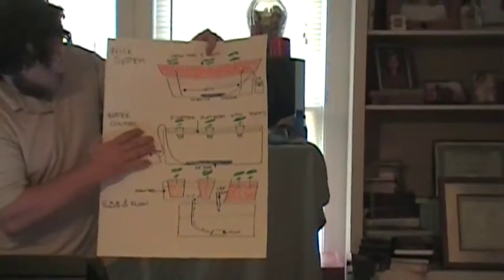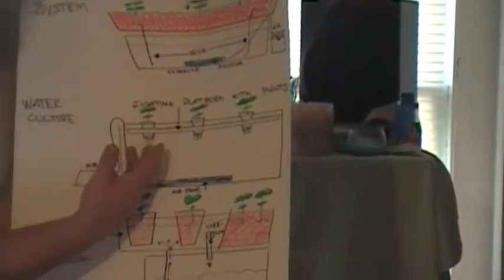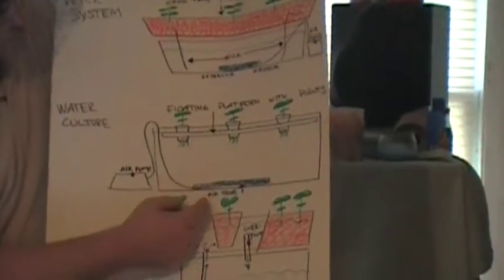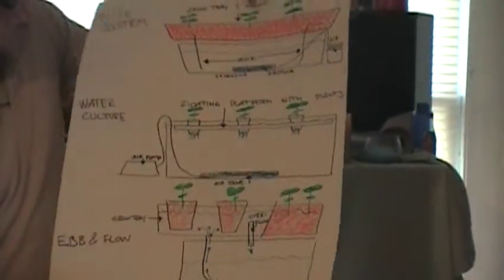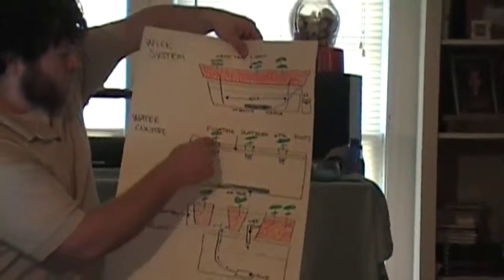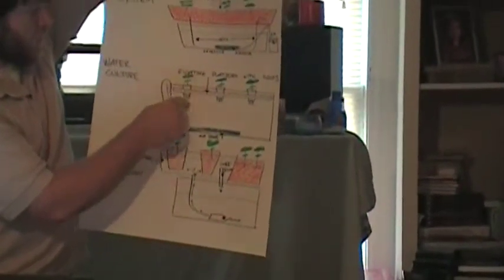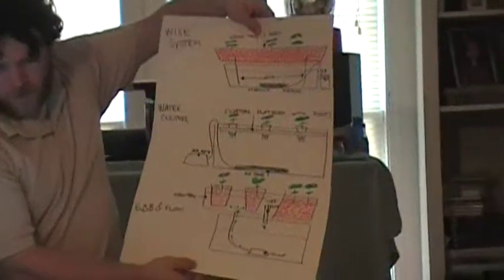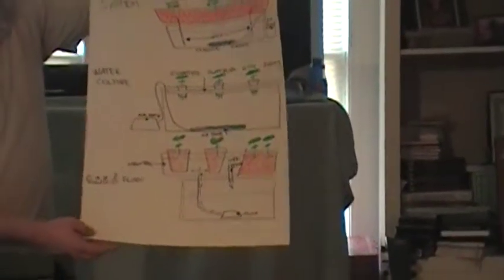The second is water culture. In water culture you have a tray that floats on top of the nutrients that are placed in the water, and you have an air stone that oxygenates the water. The roots just dangle, usually in a styrofoam type of floating device, right into the nutrients, and that's called water culture. This is a cheap system to set up, and not a lot of plants other than lettuce are really going to thrive in that sort of system though.